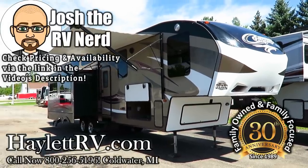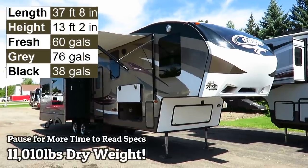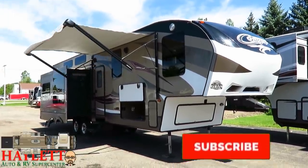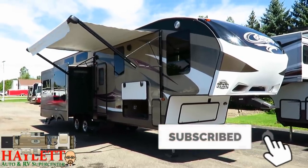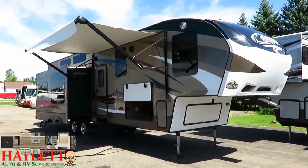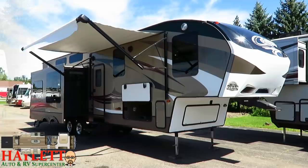11,000 pounds basically on the nose. This is not something you see every day. Actually, what's funny is I've always liked this style of Cougar fifth wheel, and I ask myself every time I have the rare opportunity to see one, how was this not more popular, and how has this concept not continued to be popular in the RV industry?